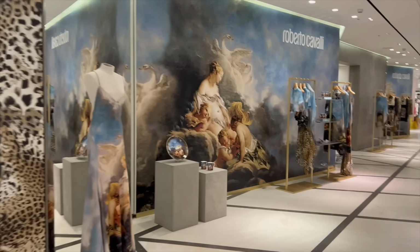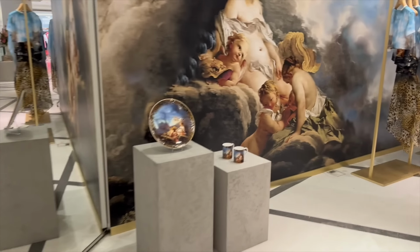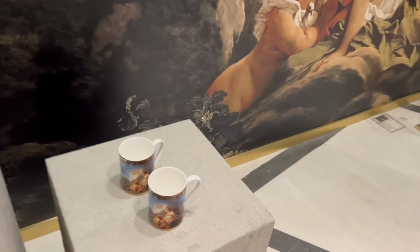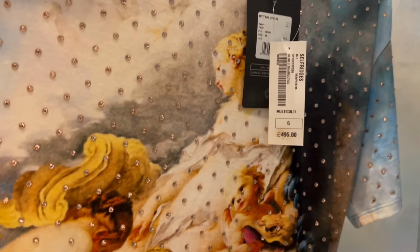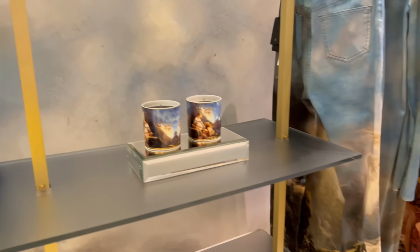Check this out, Roberto Cavalli. Do we love this print? It's like a Renaissance print. They even have plates and mugs. And the colors are so beautiful. I love this t-shirt. They also have a blinged out version and it's long. $495. Actually, the prices of Roberto Cavalli are so good.